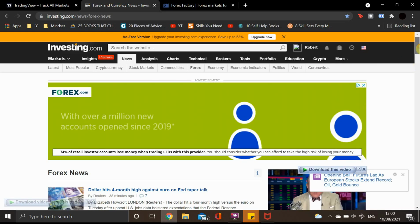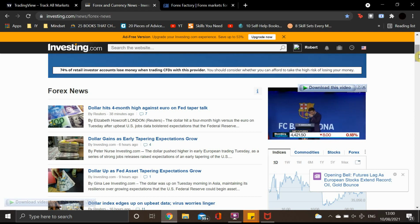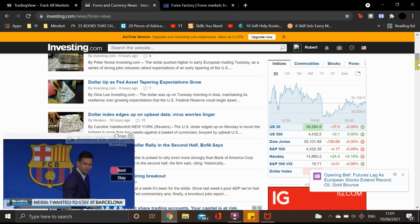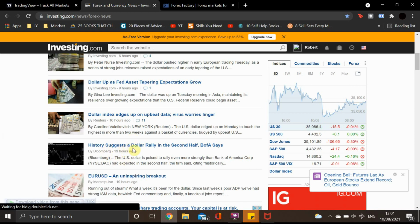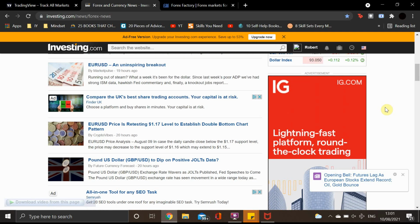So dollar hits 4-month high against euro on Fed taper talk. Dollar gains as early tapering expectations grow. Dollar up as Fed asset tapering expectations grow. Dollar index edges up on upbeat data. Virus worries linger. Interesting. History suggests a dollar rally in second half. BofA says Euro USD an uninspiring breakout. Euro USD prices retesting 117 level to establish double bottom chart pattern.